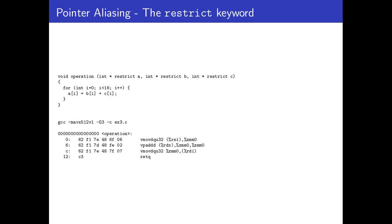The third way is to use the restrict keyword, which was introduced to the C standard in 1999, and that is a declaration to the compiler that what we saw in the previous slide cannot happen. You're assuring the machine that when it generates this code, these pointers do not overlap, you can parallelize it, and now, when you compile the thing, you get what you expected. Load 64 bytes, add them all, 16 elements in parallel, save them back out, return.